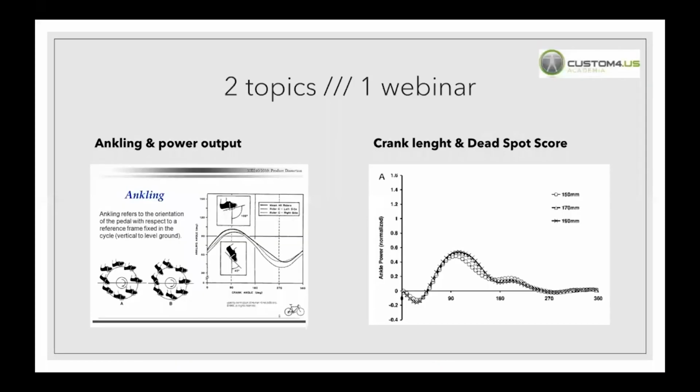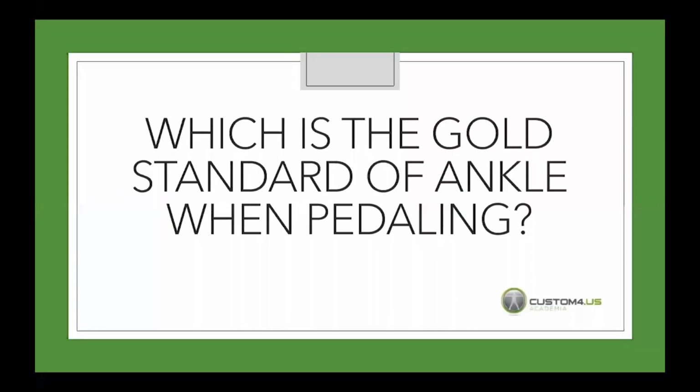We are going to see two topics in one webinar today. The first one is related with the ankling, the movement of the ankle due to the pedaling, and the relationship with the power output, one of the research. And the second one is the relationship between the dead spot score and the crank length.